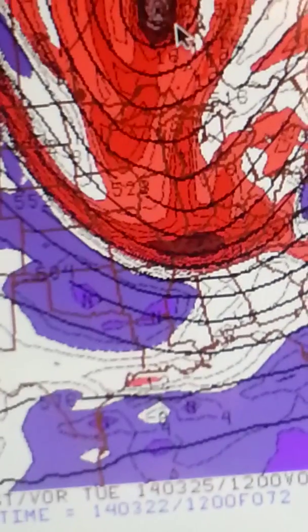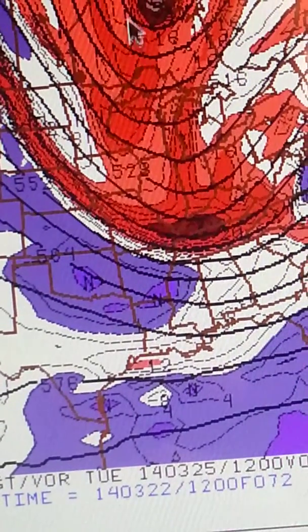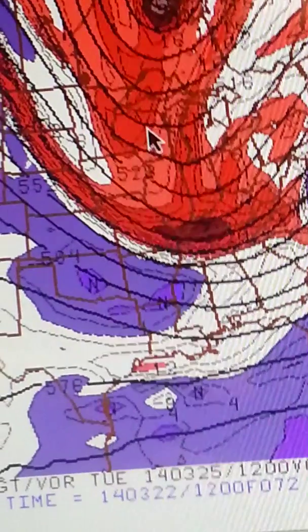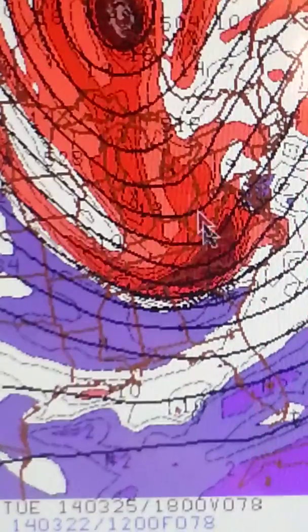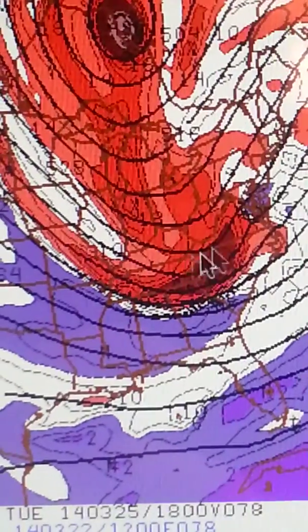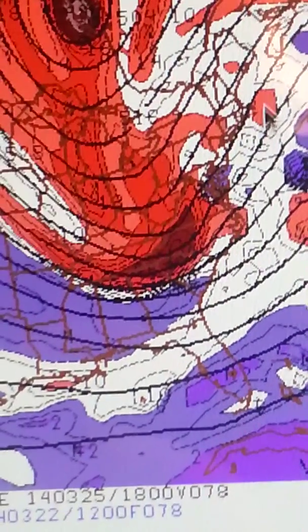Alright, you see now in the next model run, we're on Tuesday now. This is pretty much neutral, okay? This is a neutral tilt. And now it's starting to become negative by Tuesday afternoon. You see that? So your storm, which is on the eastern side of this here, by North Carolina, is going to start to come up the coast. Okay?